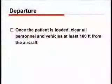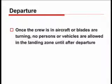Once the patient is loaded, clear all personnel and vehicles away from the aircraft, at least 100 feet, and do so as soon as possible so the pilot may safely start the aircraft and depart. Once the crew is in the aircraft, or the blades are turning, no one and no vehicles are allowed in the landing zone until after the aircraft has departed.